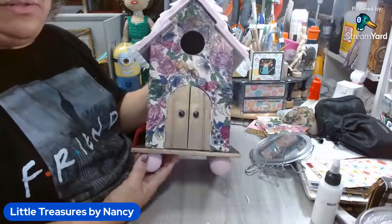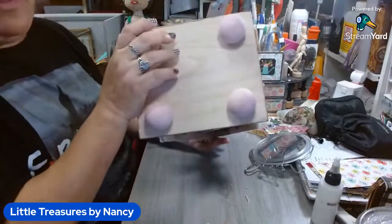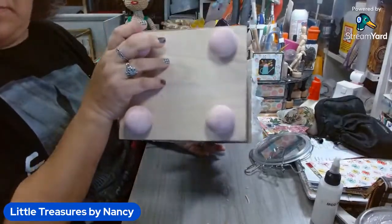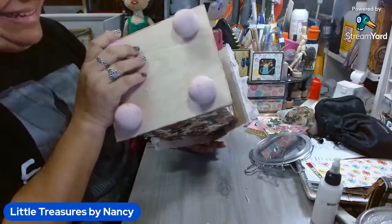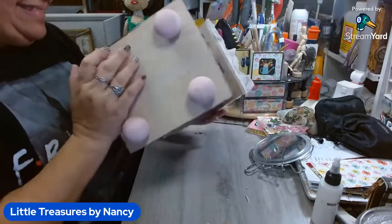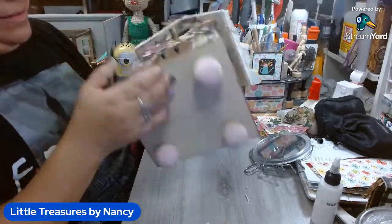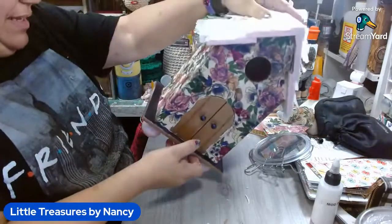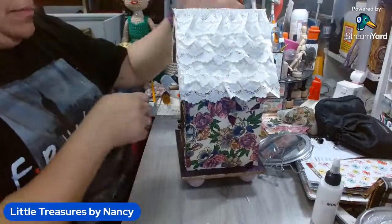I love it with the little doll. I'll go later and paint the bottom because I don't like bare bottoms. Yeah, I kind of like the paint on the bottom. I know, it just finishes it out so nicely. Yeah, especially if I'm selling it. If I'm keeping it, nobody's going to move it to see the bottom.